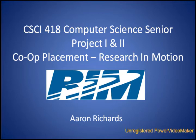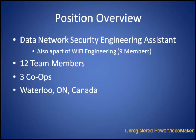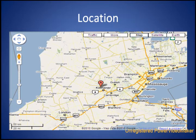For this summer senior project, I chose a co-op work placement with Research in Motion in Waterloo, Ontario, Canada. To provide a brief background on my position within the company, my title is Data Network Security Engineering Assistant, in which I am a part of the overall corporate data network sector. My team consists of 12 members, 9 of which are full-time, 3 including myself are co-ops. I also fall under the category and am involved with our Wi-Fi engineering team on a daily basis.